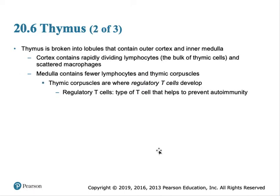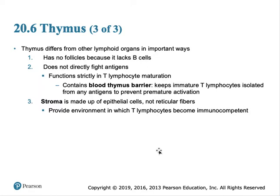And so the thymus can be broken into little lobules, little sections. It does have a cortex and a medulla, so a similar thing we keep seeing. And it makes different types of T cells. We'll get more into that later in the next week.